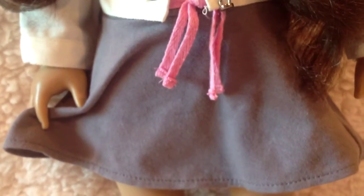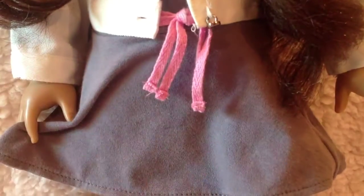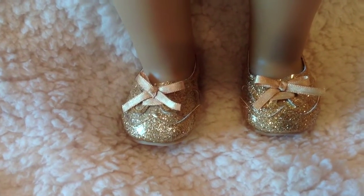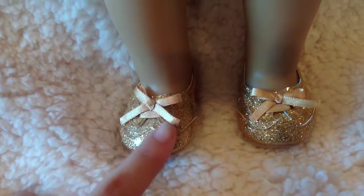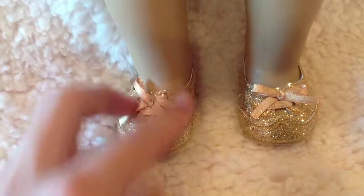And then for the bottom, she's wearing the Just Like You skirt that they come with, but I think they come with a different outfit now. And it's just gray, and it has pink embellishments on it. It's kind of like a little belt. And then for the shoes, she's wearing Isabel's meet shoes, which are gold and sparkly, and they have these really cute bows on them.